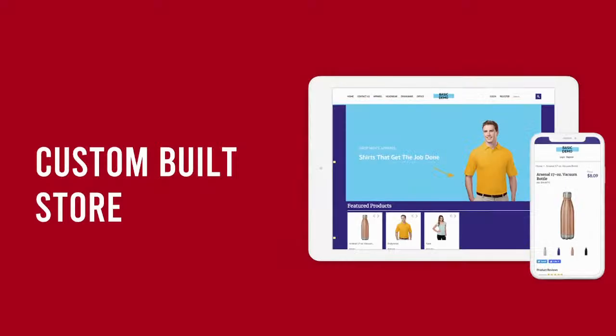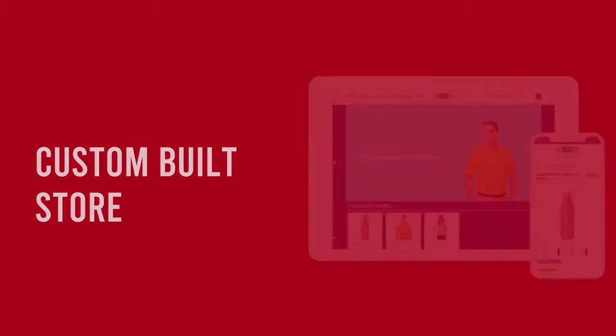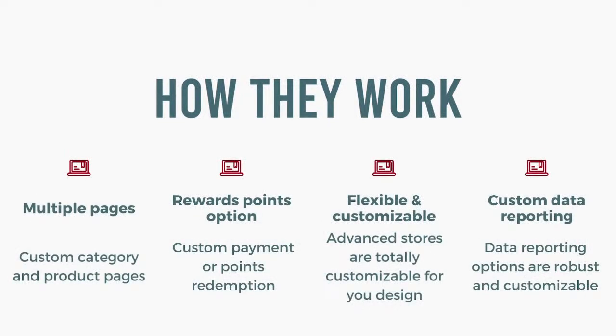For a step up from the Simple Store, we have custom-built stores. There are two tiers of the custom-built store, basic and advanced. Both are based on retail e-commerce platforms and offer many functions past the Simple Store platform. While they have similar functionality, an advanced store has more custom design options and can enable different permission levels for users. Here are the highlights.